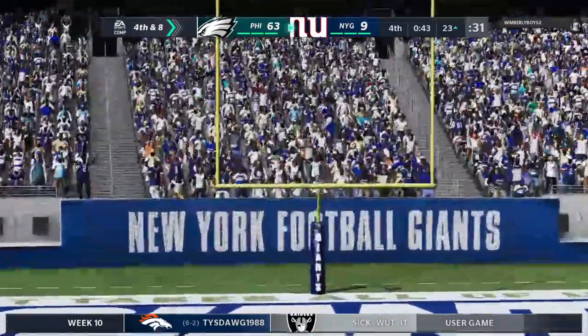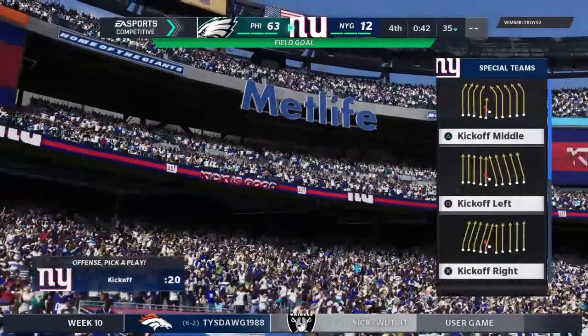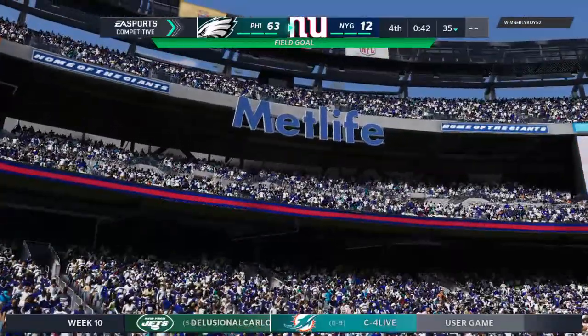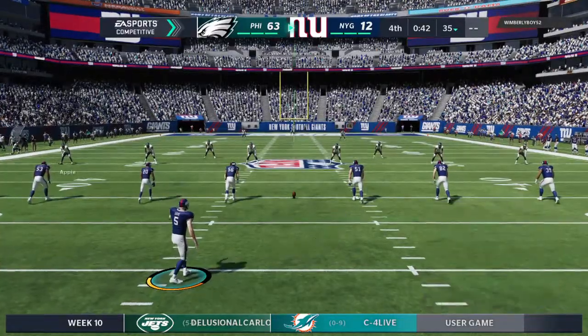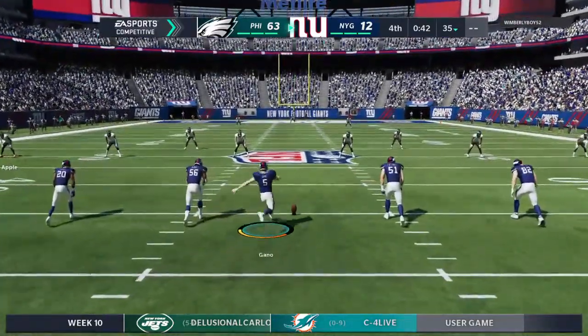And Godot's kick is right through. And they'll get back 3, but this remains a large deficit. In the grand scheme of things, those 3 points likely aren't going to matter much, but I guess they get a little closer, a little more respectability.